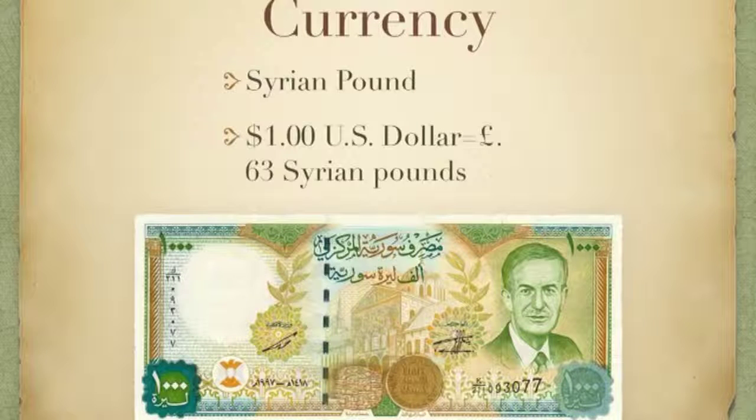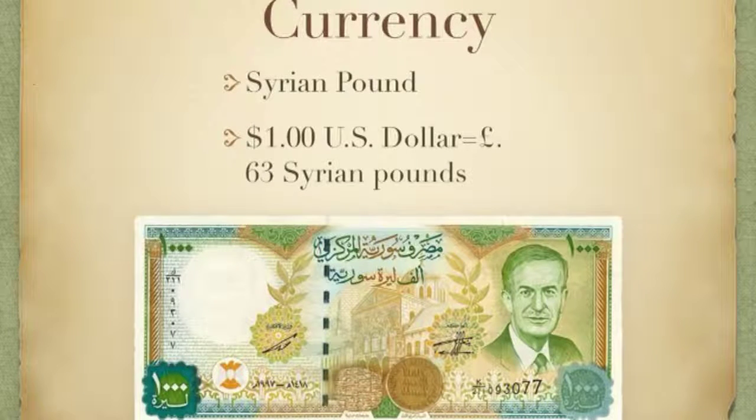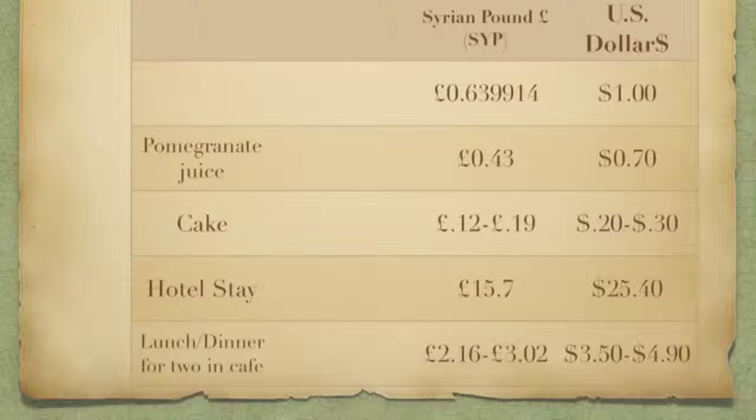The currency within Syria is actually called the Syrian pound. It is basically the same thing as the British pound. They just call it something different. $1 US equals 0.62 Syrian pounds. The standard abbreviation for the Syrian pound is capital SYP. As we learned in the last slide, $1 US is equal to 0.639914 Syrian pounds. Or just 0.63 Syrian pounds.